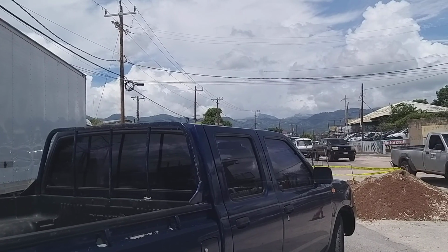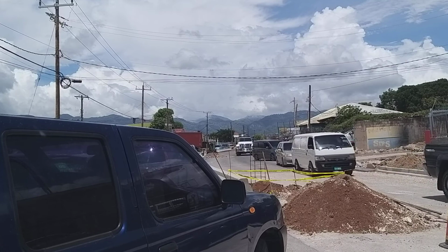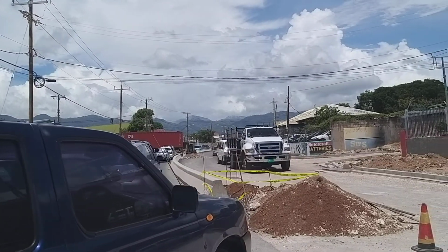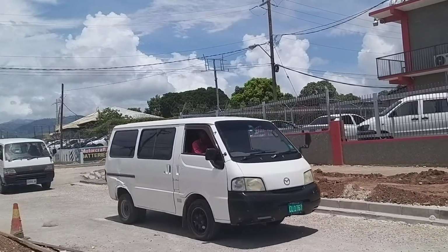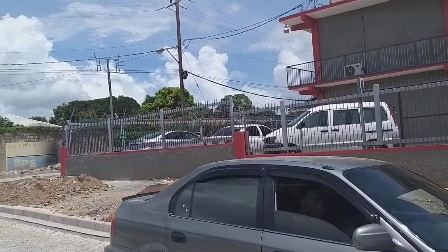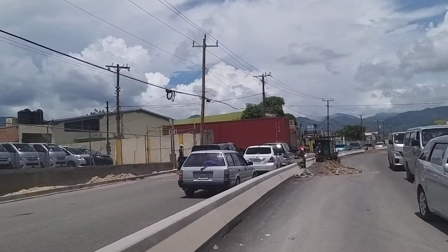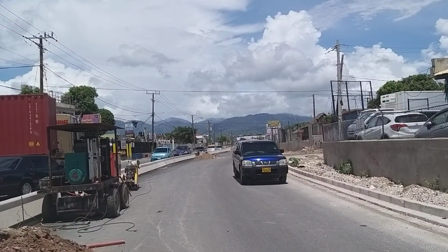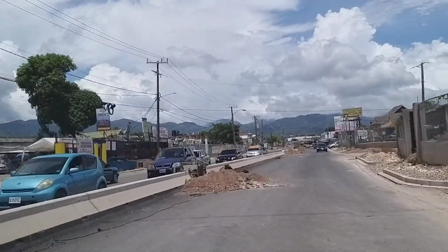I'm gonna try and come over on the right side and see if I can go around the trailer. Trying to go around the trailer, which is right here. So this is really the cause of the traffic. So this is without the trailer, then it would be good.